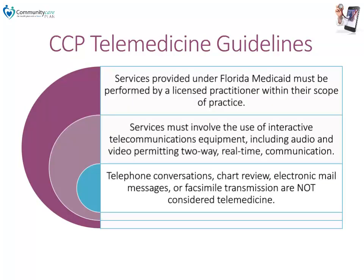CCP Telemedicine Guidelines. Services provided under Florida Medicaid must be performed by a licensed practitioner within their scope of practice. Services must involve the use of interactive telecommunications equipment, including audio and video, permitting two-way, real-time communication. Telephone conversations, chart review, electronic mail messages, or facsimile transmissions are not considered telemedicine.